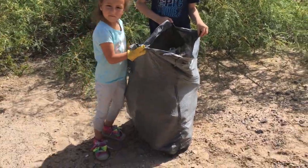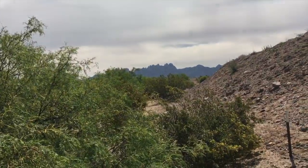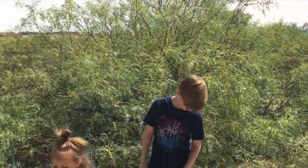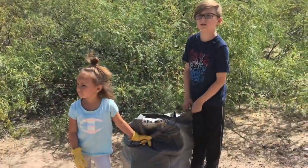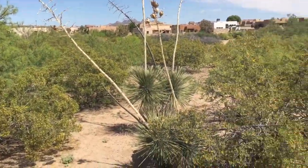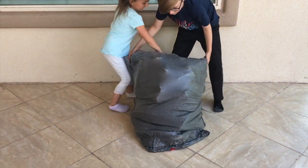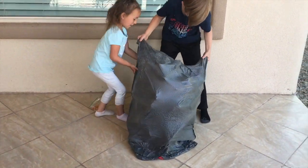The sad thing is we never even made it to the trail, which is up there. Yeah. We got stopped by two kind of bunches of bushes. We just found these couple of bushes with garbage in them and we filled our bag. So now we're gonna dump out the garbage and then we're gonna sort it.